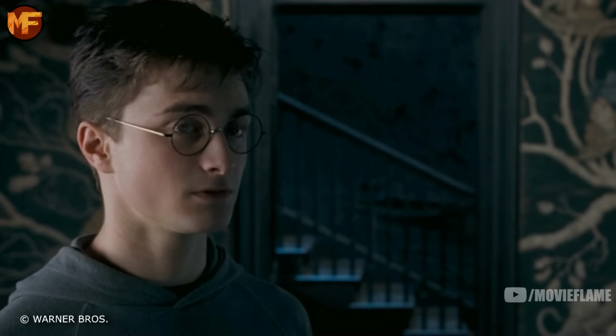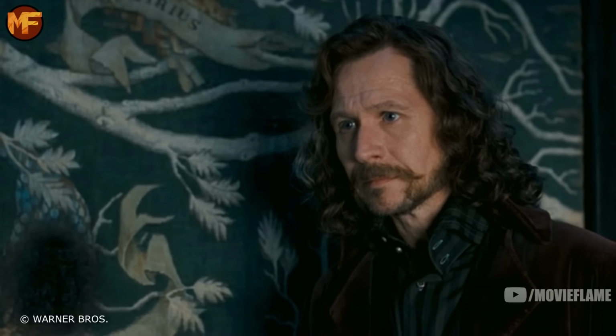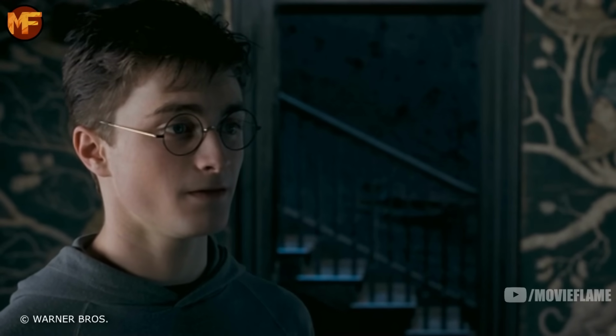In both the book and the film, Harry tells Sirius his concerns about being the snake in his dream and also wanting to attack Dumbledore.